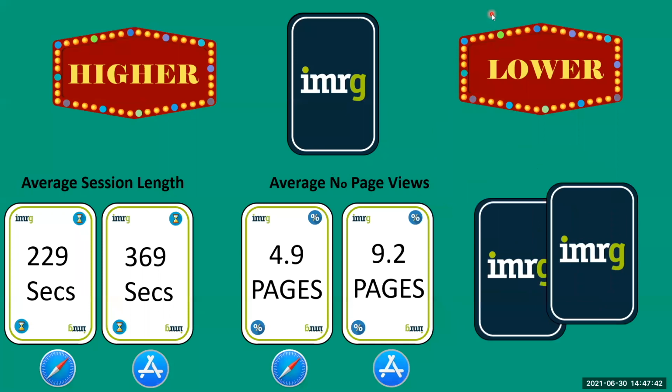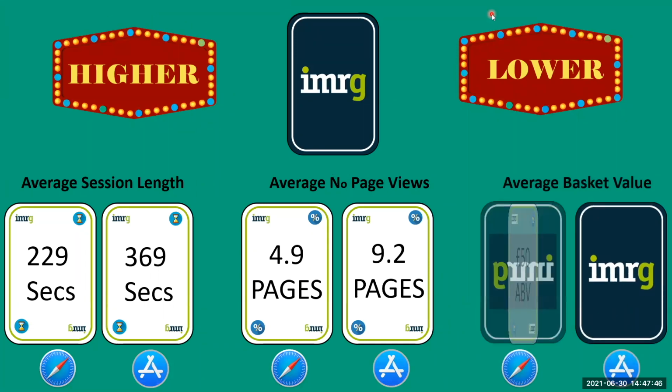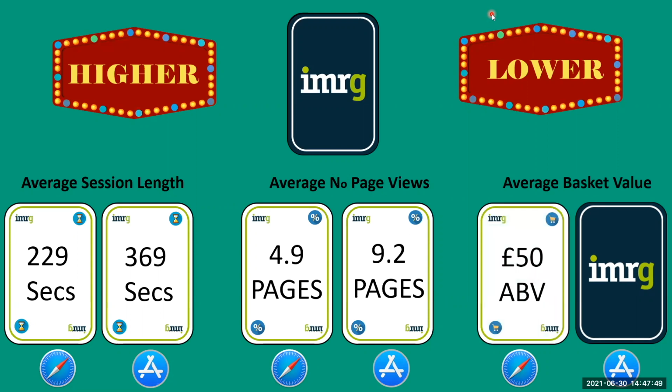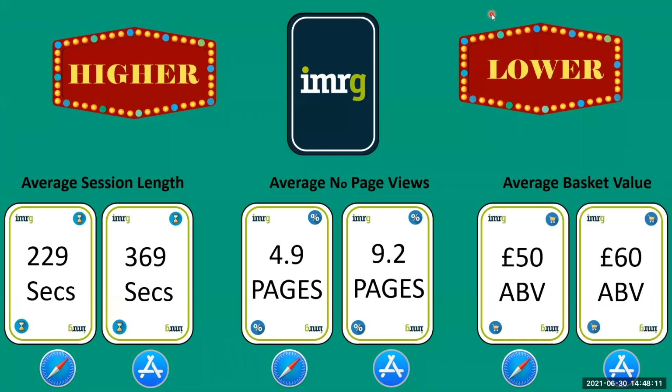And lastly, a pretty important one: average basket value. That is the average amount that someone will spend with you during a single transaction. On a smartphone, on a web browser, that is typically £50. Do you think people spend more or less, higher or lower, on an app? Toby's gone for higher. He's really gone for higher there. So well done, Toby, in the chat, because you are correct. It is a nice chunk more, actually. So that works out at about 20% higher.